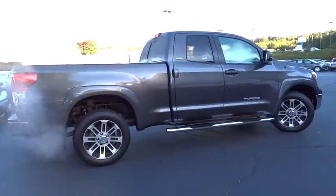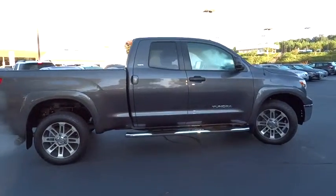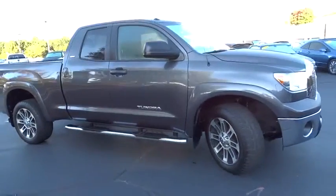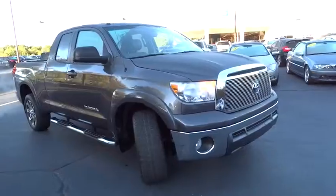Here are some of this vehicle's great options: AM/FM stereo with CD player, power heated outside mirrors. This vehicle offers reliability and good looks at a great price. So come in and take a test drive today.